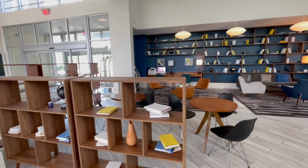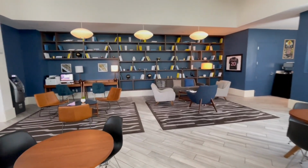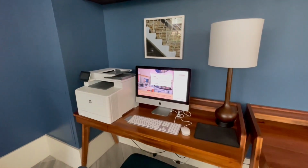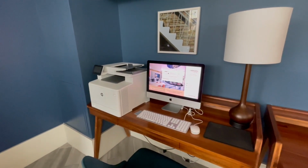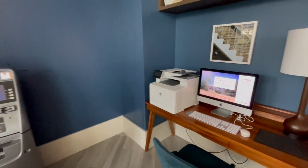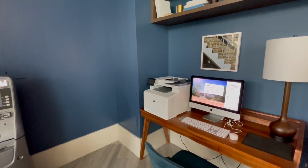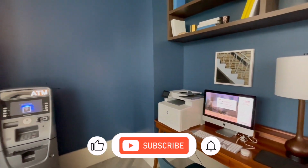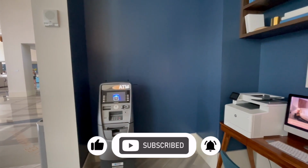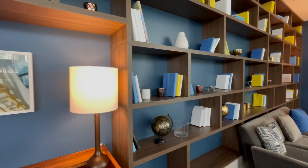All right, just off from the breakfast area, you can see there's this really cool little reading nook area. Right over here is where you can print off boarding passes if you would need to do that, or if you're needing something for the cruise terminal, maybe you forgot to print off your luggage tags, things like that. You can do so right here on this Mac. That's different. I generally see Windows products in most of these. And then there is an ATM here as well if you wanted to pull out cash before you go on your trip. And I just love all the little knickknacks.